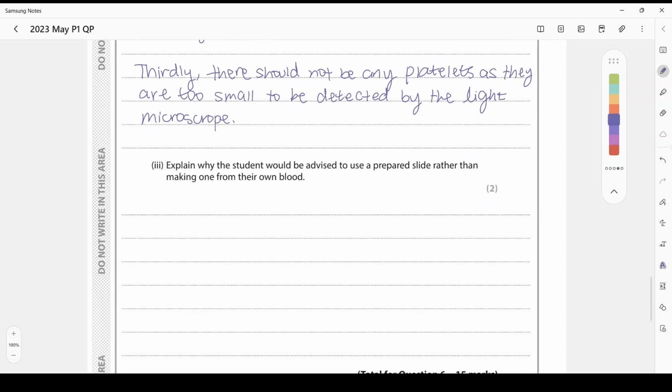Okay, part 3. Explain why the student would be advised to use a prepared slide rather than making one from their own blood. So to prepare a blood smear, you need to prick your fingers with a sterile needle, right? And one of the diseases that is known to spread because of the misuse of needles or sharing needles is AIDS, if you recall. So AIDS is a disease that is caused by a virus called HIV, which stands for human immunodeficiency virus. And that's why the student would be advised to use a prepared slide rather than using their own blood, because it would reduce the chances of getting these infections.